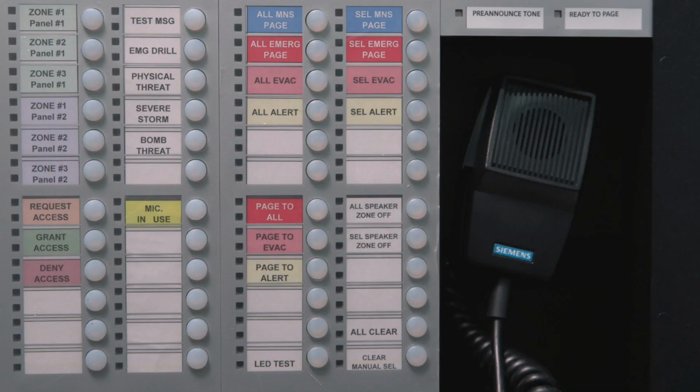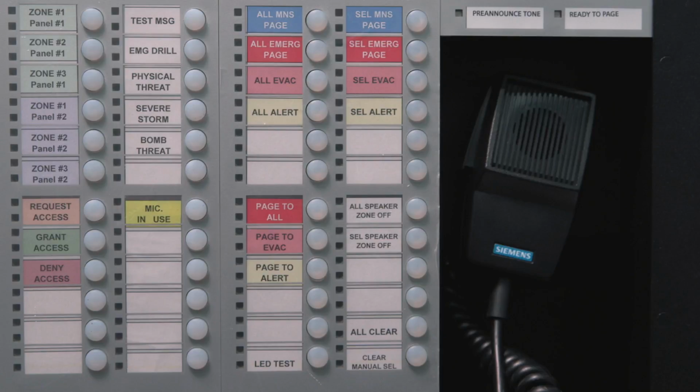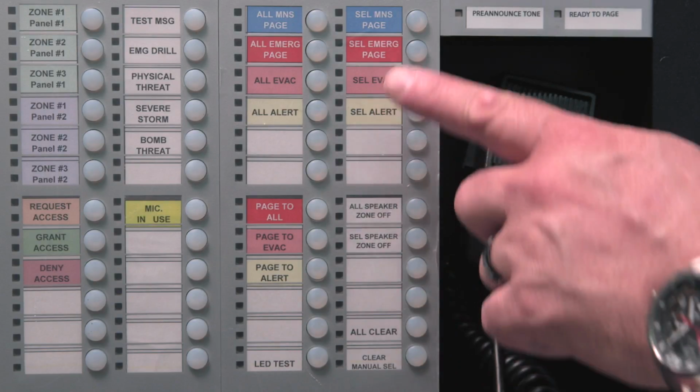In this configuration, I can select Page to All or Selective Page. Page to All is exactly that. With a single press of the Page to All switch, all speaker zones will be activated and waiting an announcement. With Selective Page, I can choose which specific areas I want to make my announcement.